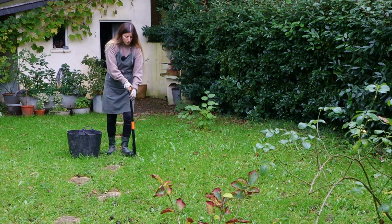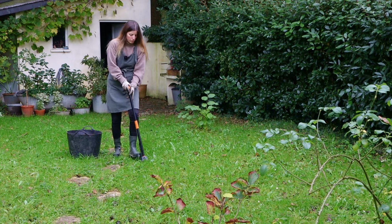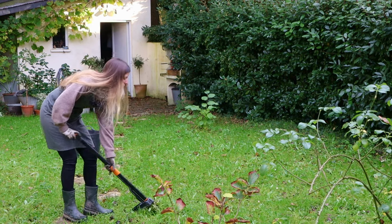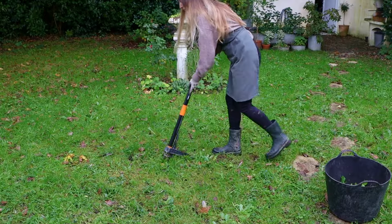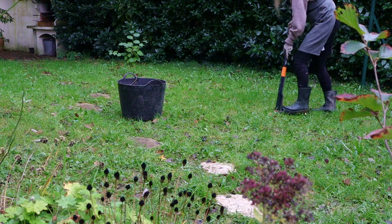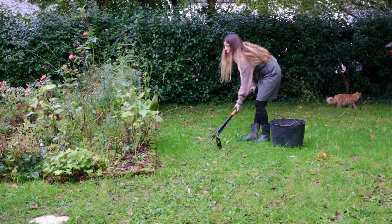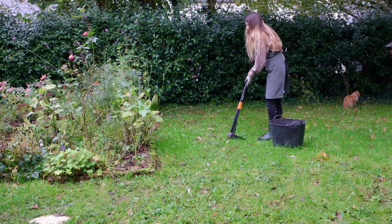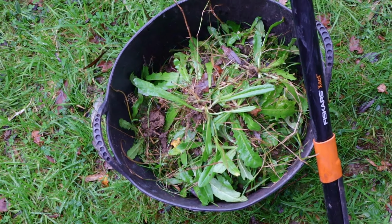I did get a really handy weeder from Fiskars that I love, and I have been trying to save my lawn from dandelions. Whoa, there must be, what, 100 dandelions in there?